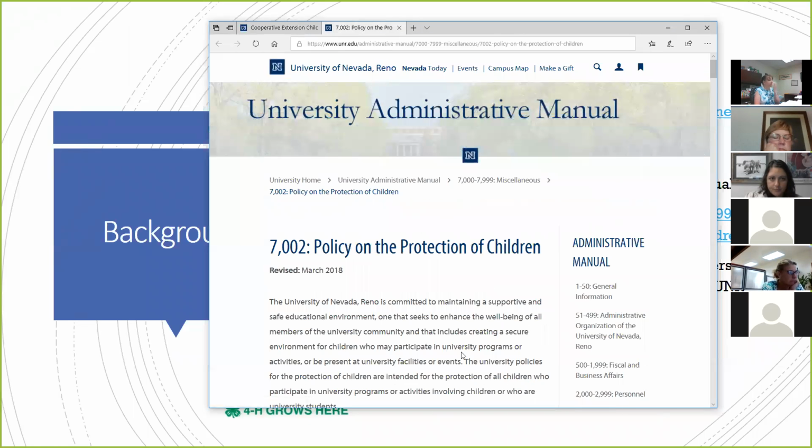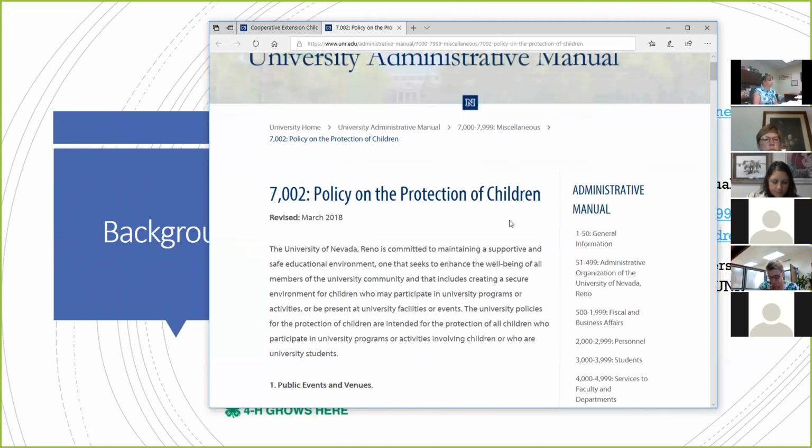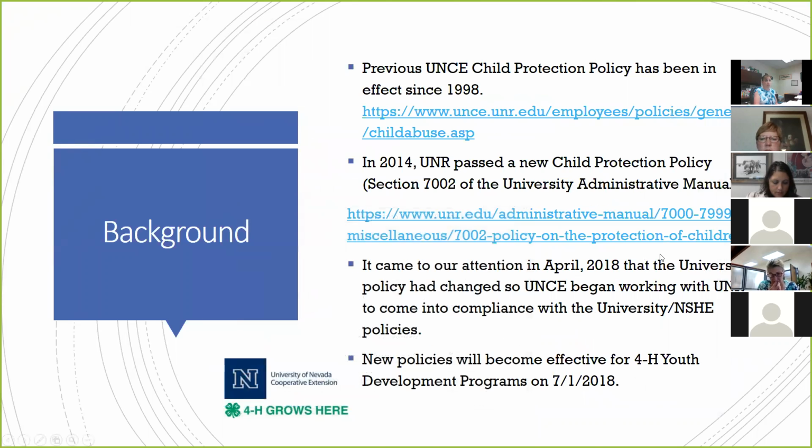So this is the policy on the protection of children. When you print it out, it is 16 pages long. It came to our attention in about April of this past year that the policy had changed, because the area director was trying to figure out how to deal with some of the positive results on some background checks. He started digging into it and found this university policy. I have the link in the PowerPoint, and you can read that if you want to. It's super exciting. But at that point, we started asking questions and realized we were out of compliance.